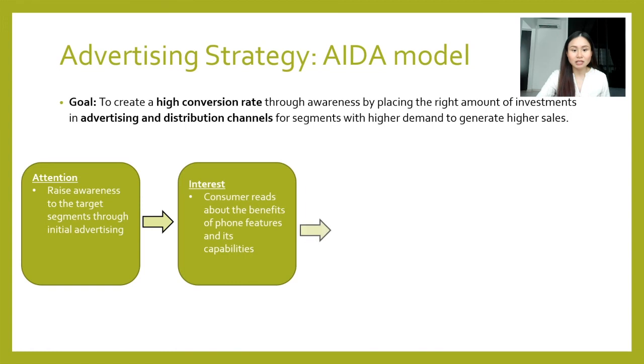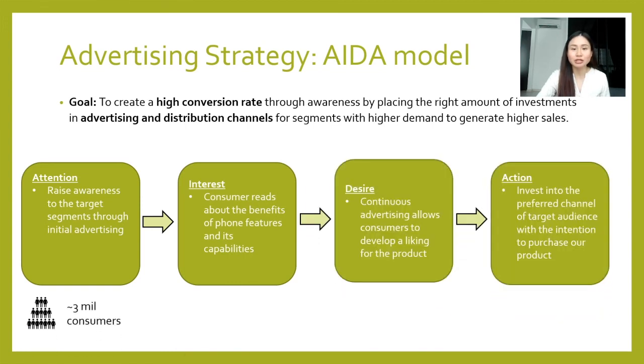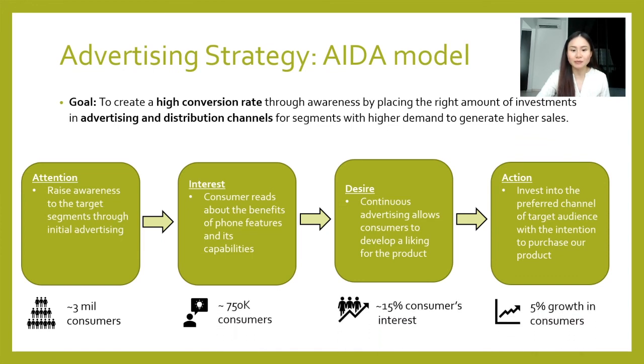As our products are relatively new in the market, we decided to adopt the AIDI model to determine how much to invest in advertising. The goal of this is to create a high conversion rate through awareness by placing the right amount of investments in advertising and distribution channels for segments with higher demand to generate higher sales. It will be like a chain effect. By raising the awareness of consumers through advertising, there will be an increase in consumers' interest, which in turn increases the customer desire to purchase the product, leading to an increase in sales.